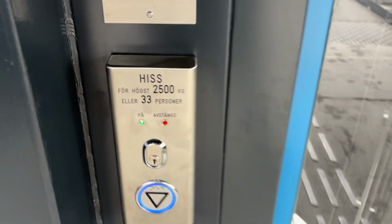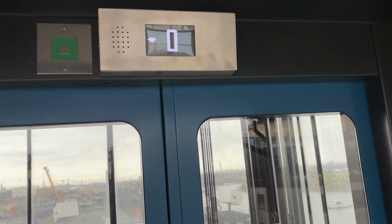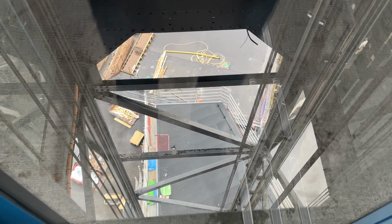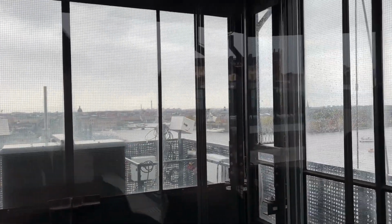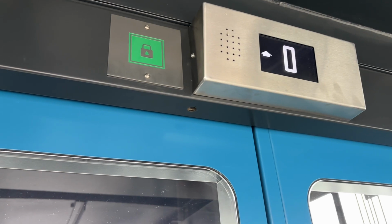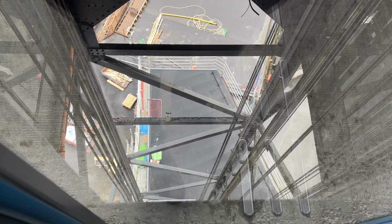Oh, here's one. You can look all the way down, you can sort of see the construction work happening around level minus 1. That level will be locked until at least 2027, when a new passage opens for the Södermalm. Here it comes, coming back up.